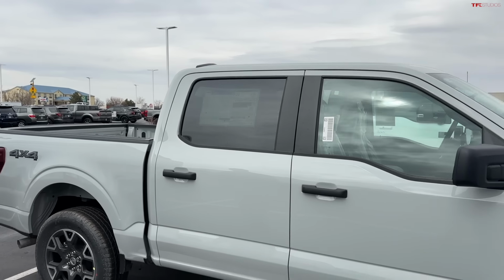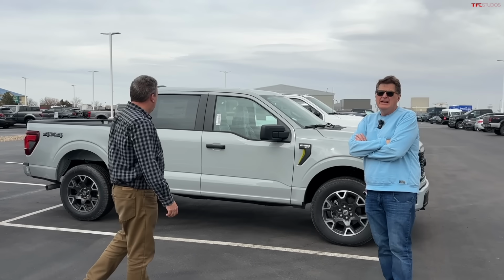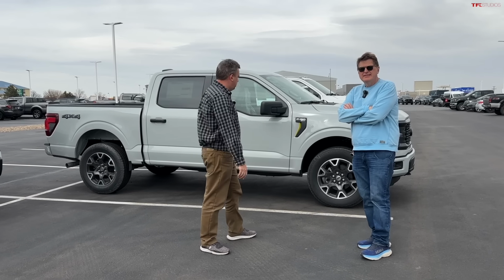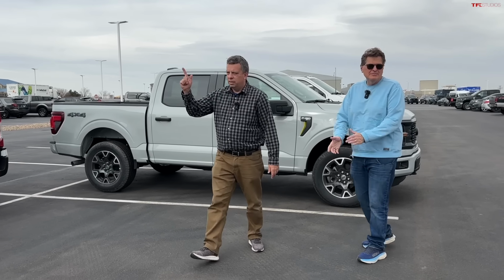Here's the question. I mean, this competes directly with that Tundra we saw over at Toyota. Yeah. But this is a bigger cab. We saw a shorter cab Tundra. So actually, this is not too bad. It's not too bad. All right. Okay. Let's head over to the next dealership now.